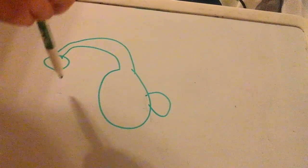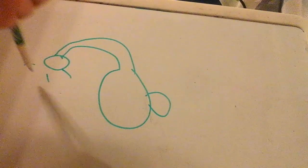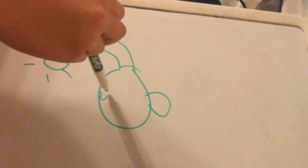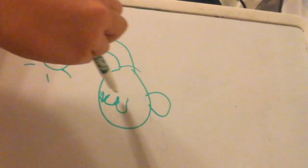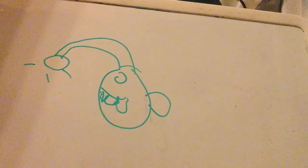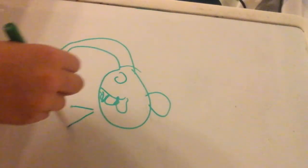So now, we have an anglerfish. The anglerfish actually has a little light on its head, just like that, and the rest of his body like this. His light provides light, actually. Then he has his nice, sharp teeth.